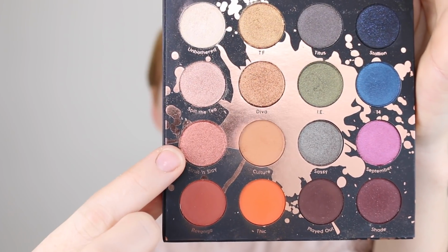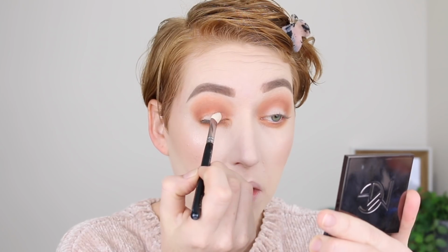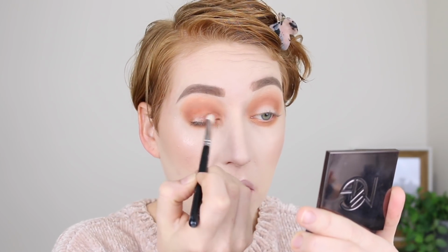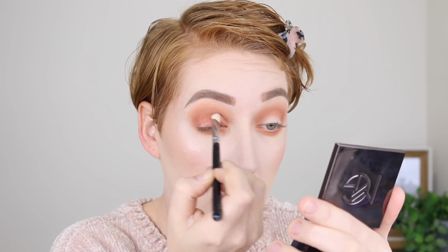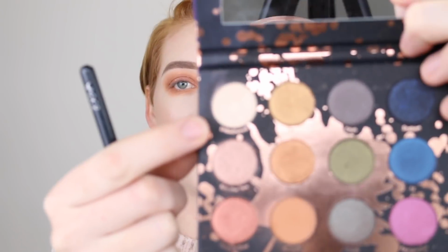So I've gone ahead and put that under the lower lash line as well, and then I'm going in with the shade Strut and Slay, and I'm going to pop this all over the lid. That is a lot more red than I thought, so I'm just going to take this shade here. This one's called Spill the Tea, and I'm going to go over the top of that. And then to highlight the inner corner and the brow bone, I'm going in with the shade Unbothered.